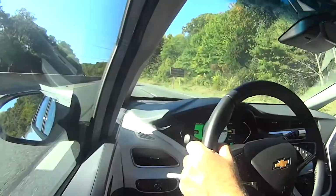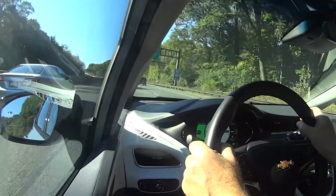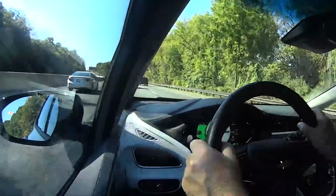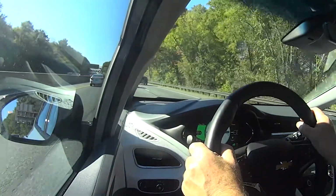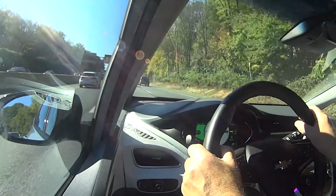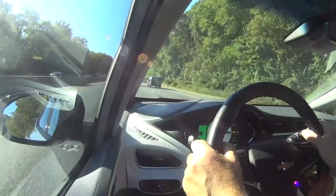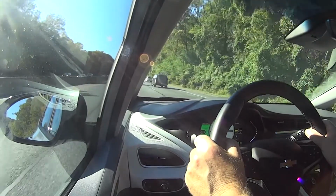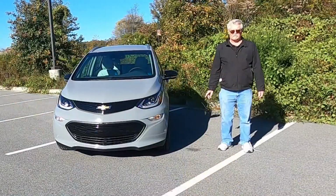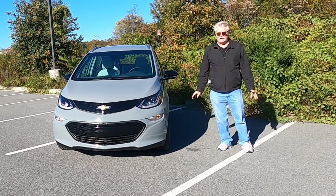When you're up to speed, even at 60 miles an hour or so, it's pretty quiet. Actually, it's very quiet. What I hear more than anything else is just the tire noise. And with the Michelin tires that it has on, Michelin tires have often, I've experienced, had a lot of road noise.